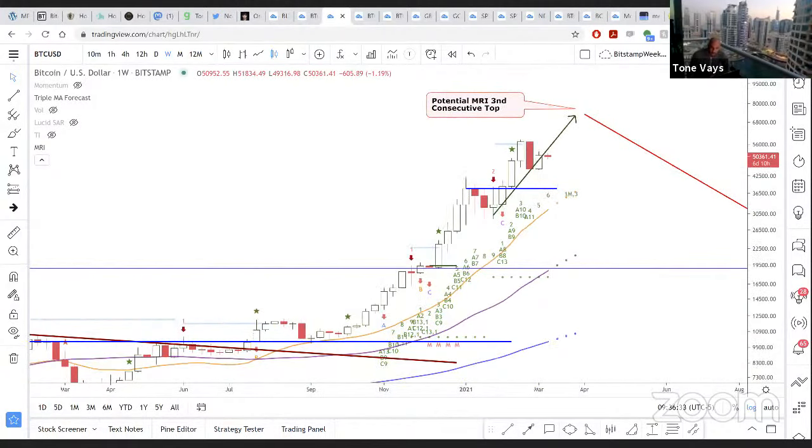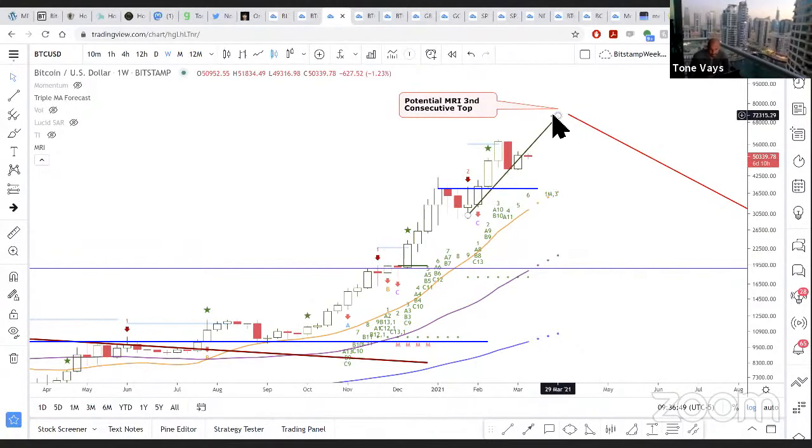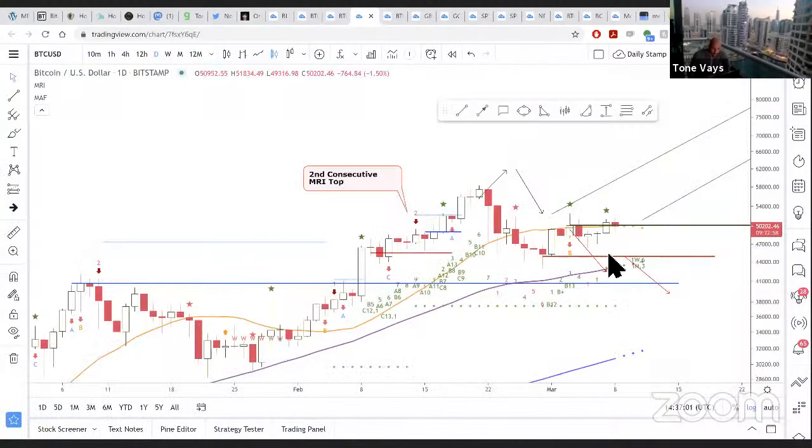The markets are open. It is Monday morning in the United States, and I will glance at the markets, including TLT. I see it in the comments. So weekly chart is looking great. Yes, I know this candle right here is a little bit bearish, but that's okay. We have a full week to go, and we are still on pace for the third consecutive MRI top.